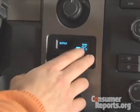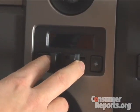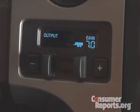We also like the built-in controller for electric trailer brakes. Often you have to put in a separate aftermarket controller that kind of hangs around. Having it built in makes it nice and neat.